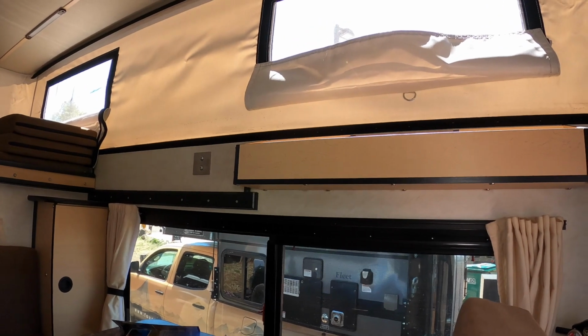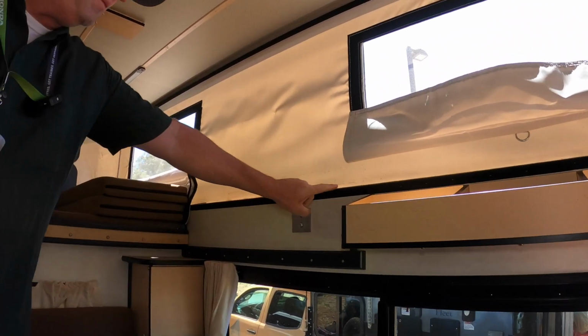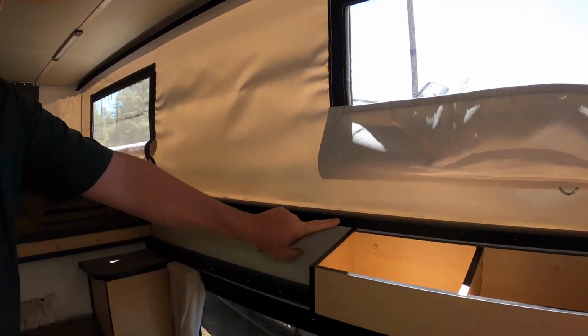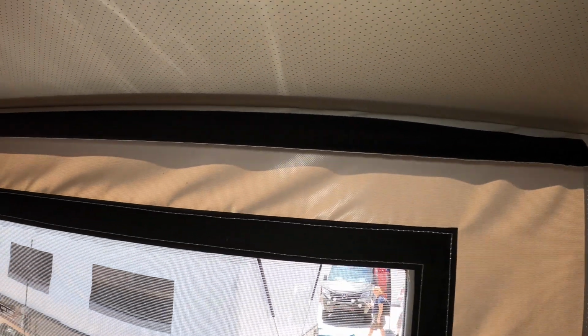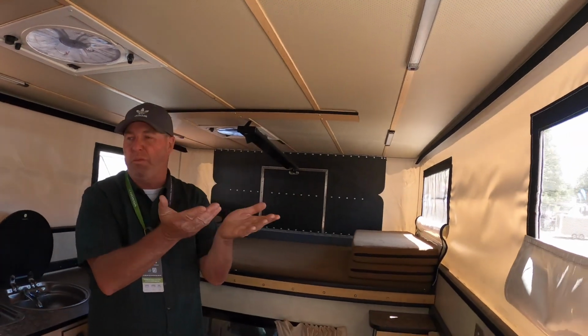And it also comes with one more thing, right? It comes with like a thermal package. Yeah, we took it out of this one, but you can add it to any camper when you buy it or later. Just Velcro's in here. It's one more layer of soft, breathable material. Yeah. It adds a second barrier, like a dual pane window.